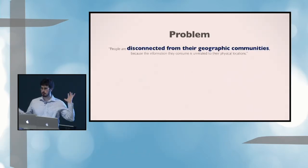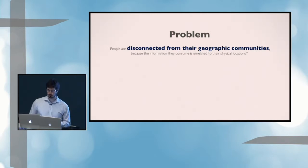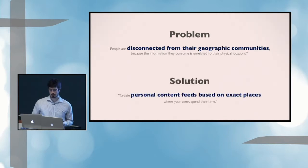So, all right, we're a room full of media organizations for the most part. And so one problem that a lot of us might want to solve is that people are disconnected from their geographic communities, and we think that's because information they consume is unrelated to their physical locations, right? As a solution, we want to create personal content feeds based on exact places where your users spend their time.